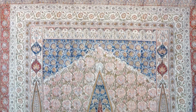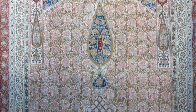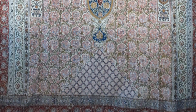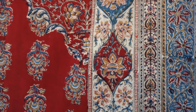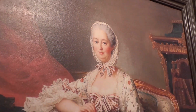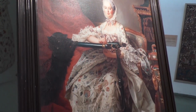The sultans of the Deccan used these prized Kalamkaris as hangings and for tent interiors, as well as for prayer mats and decoration. The 1700s and 1800s were the golden years for trade in Kalamkaris. Chintz, as it came to be called by the Europeans, was popular for dresses, bed covers, curtains and wall hangings.